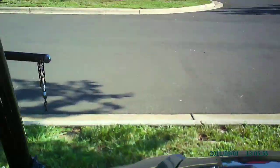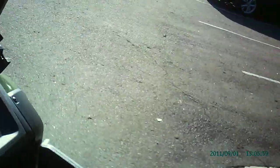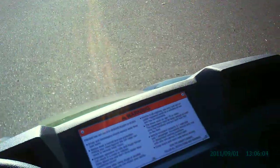So here it is, the all-new 2014 Honda Pioneer 700, the two-seater edition. We also have a four-seater edition that should be out in a week or two, right here at our dealership.